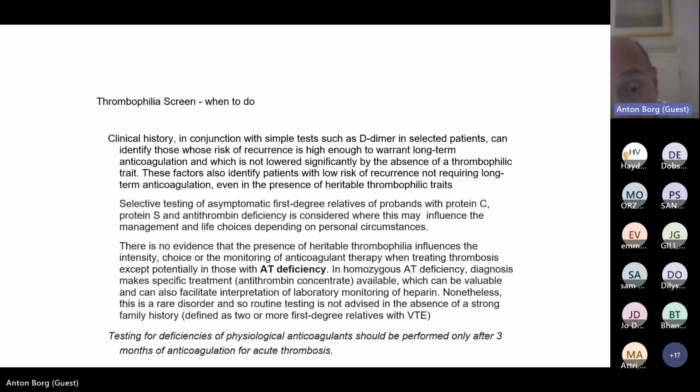So when to screen, you ought to screen at least after 3 months of anticoagulation, and certainly once the anticoagulant has been totally metabolized from the circulation. So you need to know the half-life. Like warfarin, we say at least a week. With the DOACs, a week as well, but really a few days, 3-4 days is enough usually.